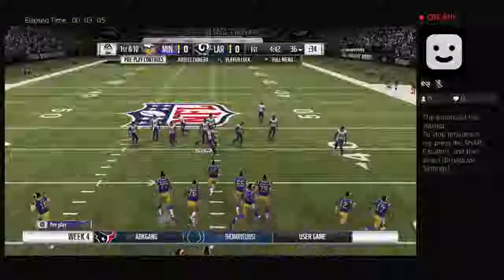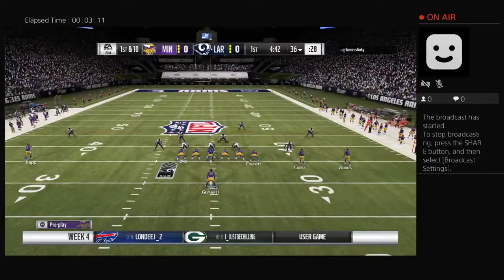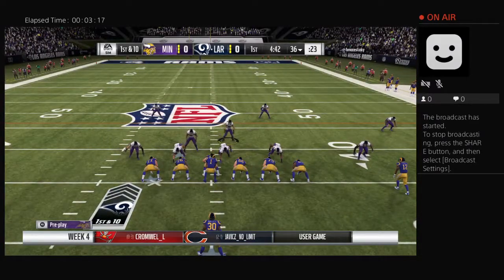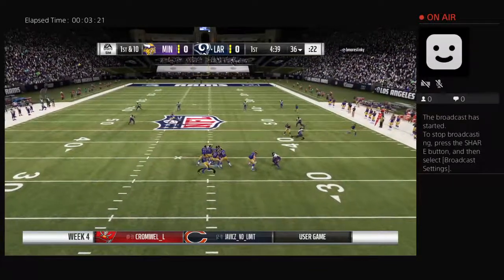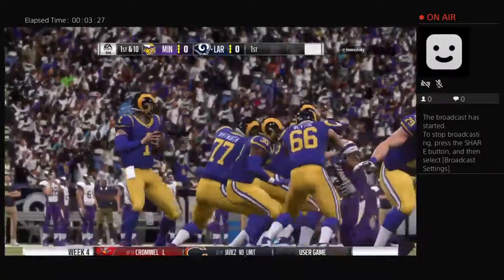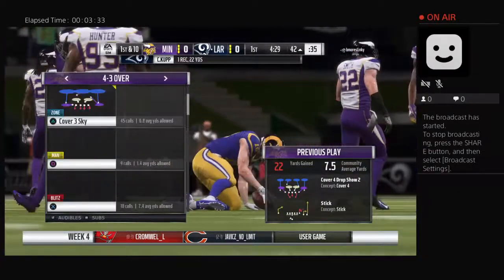So from the 36 now, 1st and 10. Throwing here, Goff. He'll get this complete to Cooper Kupp. And he'll have it past midfield almost to the 40 before being taken down. A good pickup there, a 22.